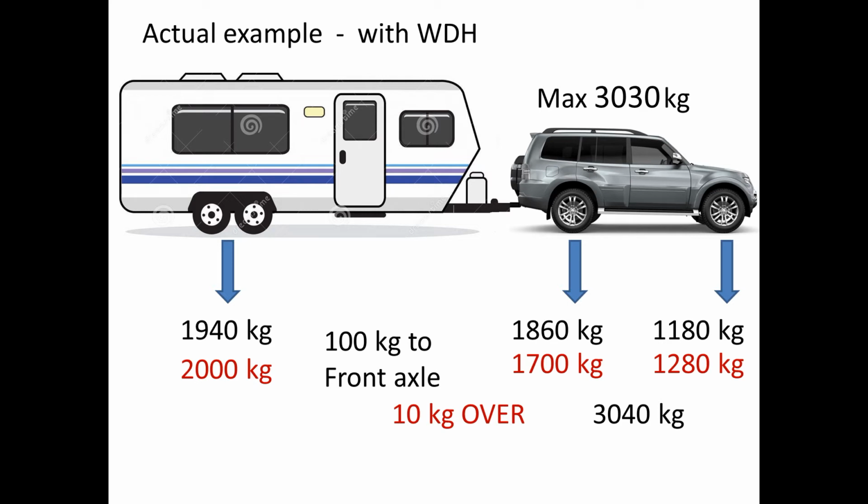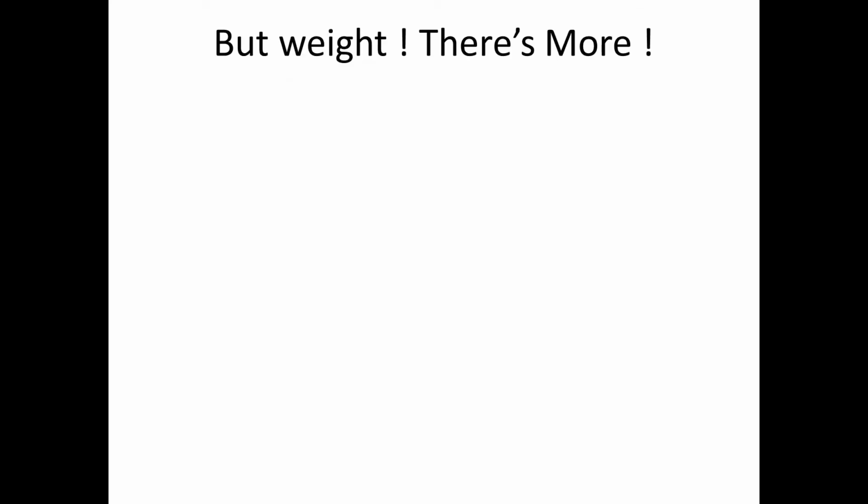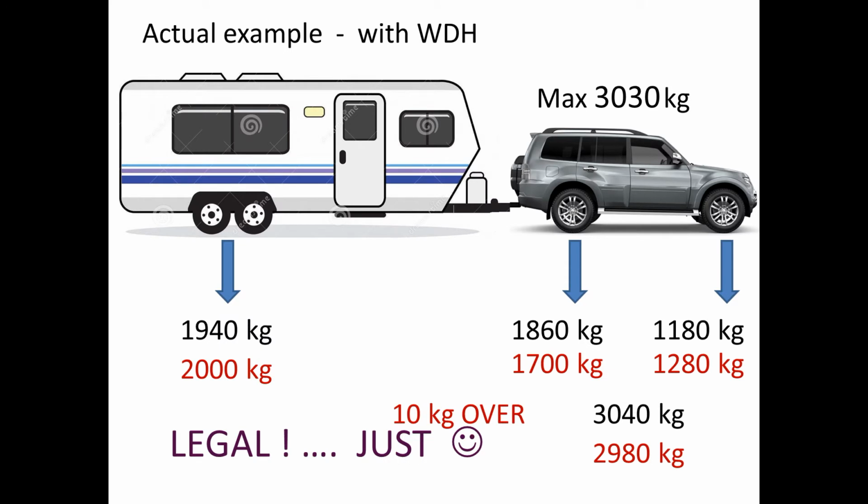The total is still okay, but when you look at the measurements of the front and the back wheel of the car now, it now measures 2980 instead of 3040, because that 60 kilograms has gone to the van, which, as we saw before, the van was more than capable of taking. In fact, it's still got a couple of hundred I could keep adding. So we're just over in that configuration. The only problem is, I'll just go back to that, just make a note there of the 1700 on the back axle of the car.